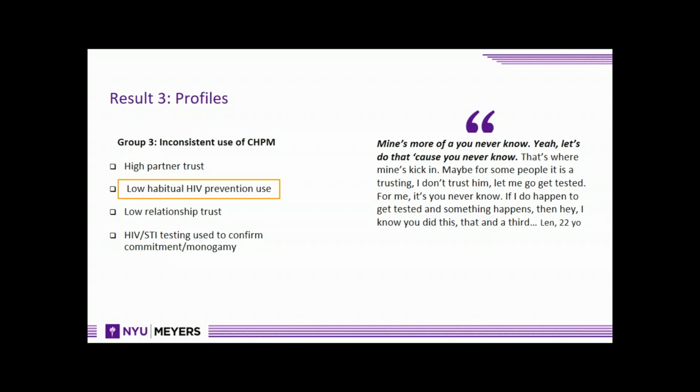Another interesting thing about this group are two things. So one, they often use testing to confirm their commitment, even if they didn't share their results. So the fact that their partner was willing to get tested confirmed to them that they're monogamous. Two, this inconsistent use of prevention methods, we didn't get a sense in terms of when they did it. Sometimes they would use a number of methods, sometimes they weren't using anything. It just kind of varied.